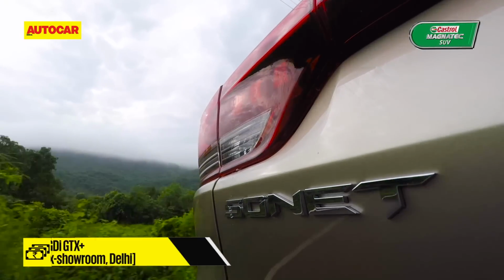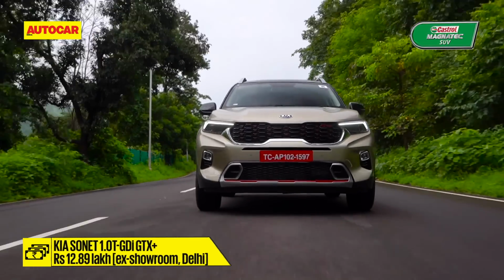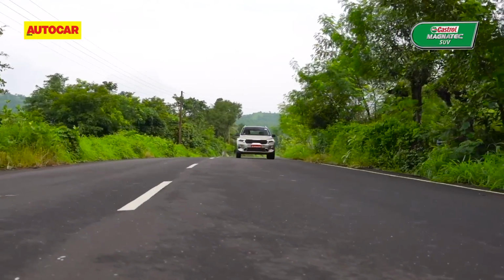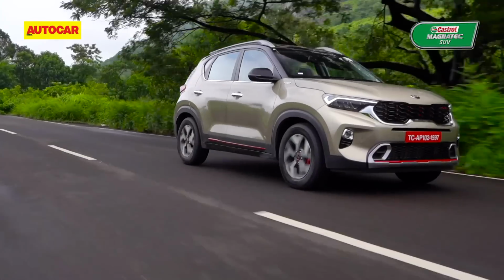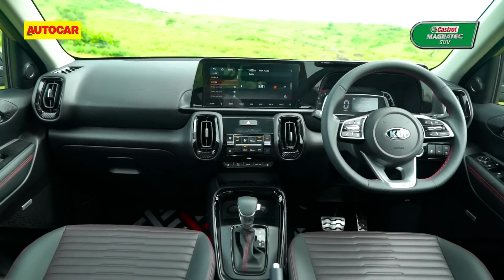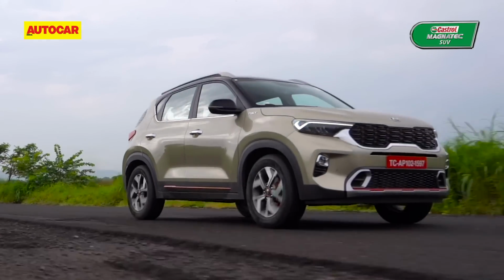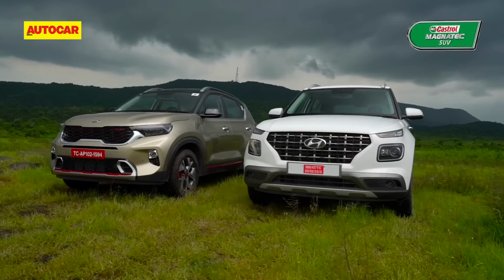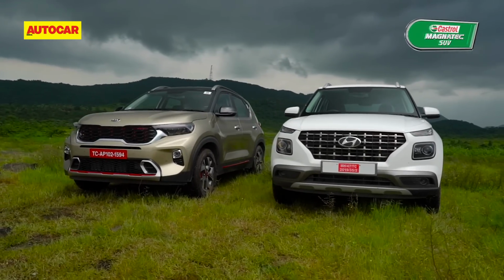At Rs 12.9 lakhs, the Sonet is almost Rs 1.5 lakh more expensive than the Venue. But then your money goes a long way. The Sonet looks better, feels more refined, and has a more premium interior. In fact, the Sonet feels like a mini Seltos in a way the Venue isn't quite a mini Creta. And it's this proposition that clinches it for the baby Kia.